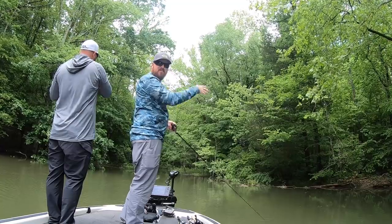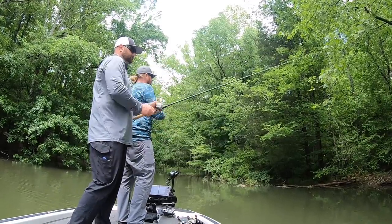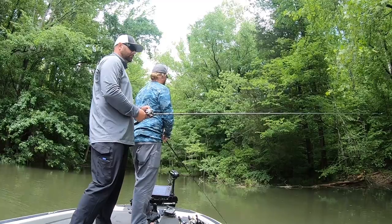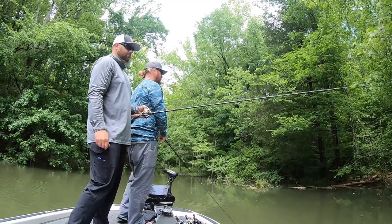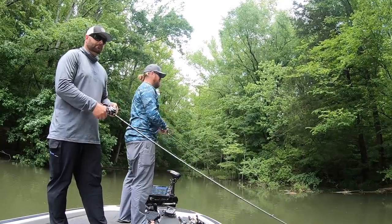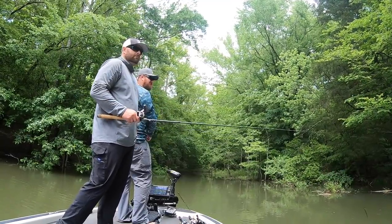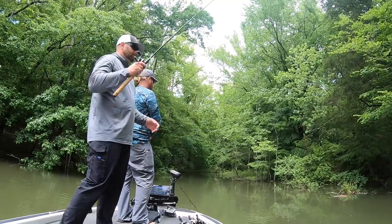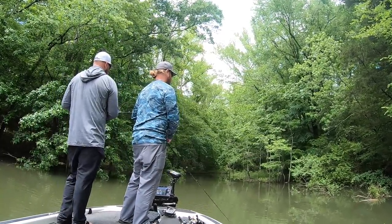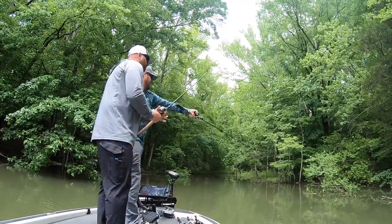There's a little light spot. I threw the frog over it and a fish popped up. I think it's a bed. That's a nice fish. Oh man. That's a tank.